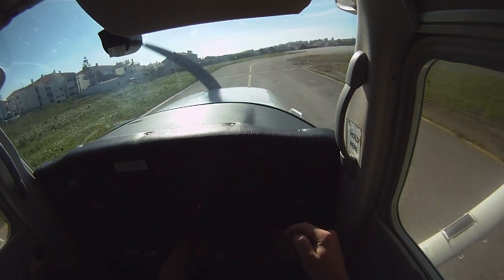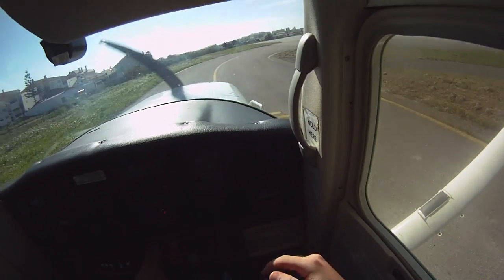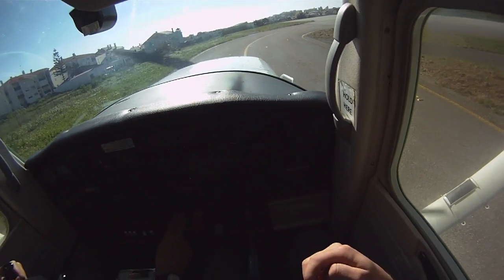Cascais ground, Charlie Sierra Alpha Uniform Juliet, holding point 35, ready for departure. Uniform Juliet, hold short of runway, contact tower 120.3. Hold short, contact tower 120.3, Charlie Uniform Juliet.